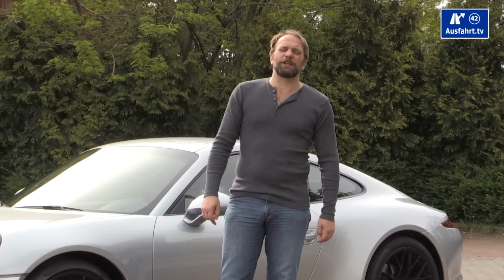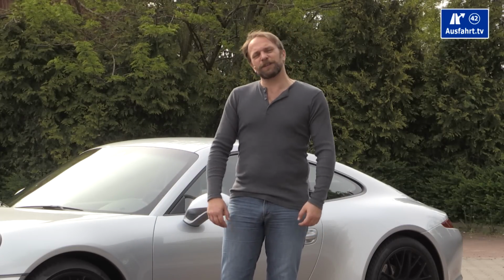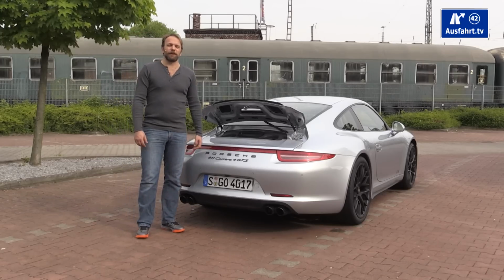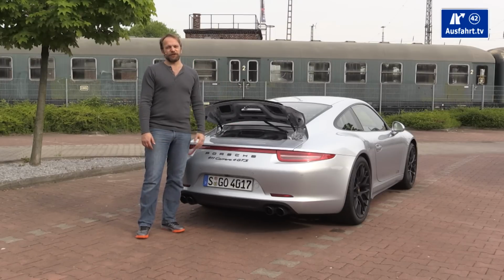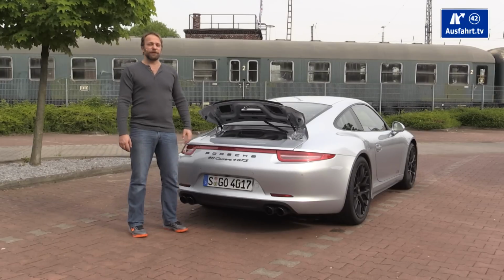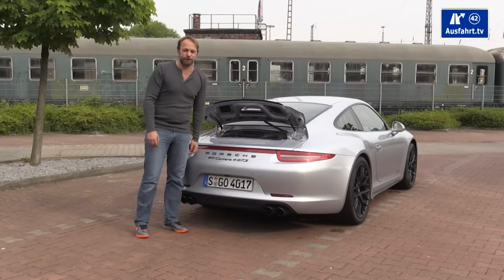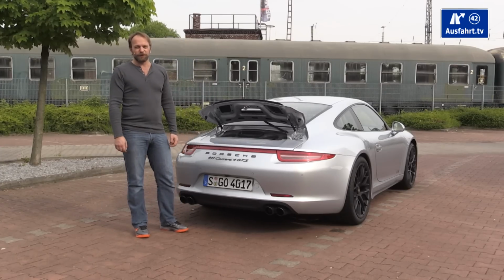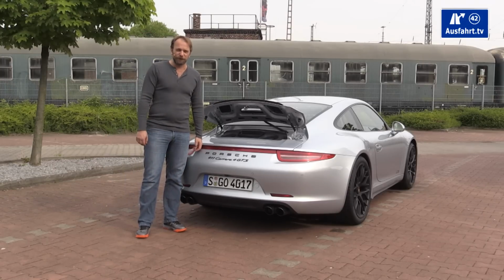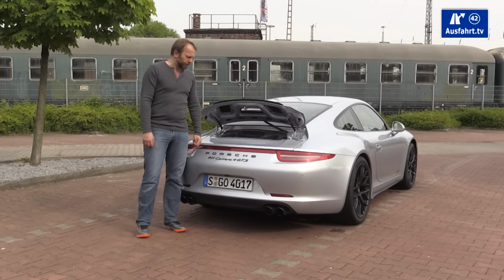But you're here watching Ausfahrt.tv, and so we treat this car like any other car. So let's start with our regular review. The Porsche 991 comes, of course, with a rear engine, so it is a real 911. However, our test car is a 911 Carrera 4 GTS, so the 4 stands for the PTM, the Porsche Traction Management, which means that our test car comes with 4-wheel drive, but you can order it with rear-wheel drive as well and save some bucks.